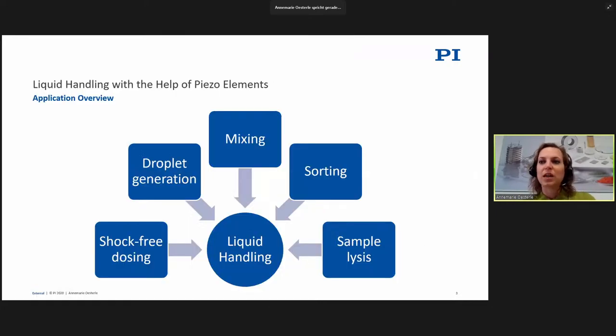So when we take a look at the liquid handling functions which can be implemented by piezo components or piezo actuators, you can see a short overview here about different functions that can be implemented and enabled by the help of piezos. Starting at the left side, piezo technology can enhance and enable shock-free dosing of very small amounts of liquid, for example, in microfluidic chips with very, very tiny liquid channels or chambers, to move the liquids quite smoothly back and forward or to bring them through the microfluidic chip.